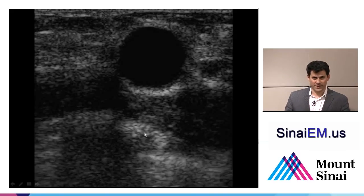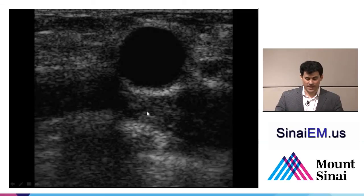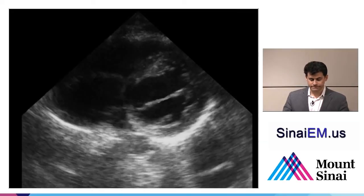So if you want to avoid this, and you're going to want to avoid this, especially in areas like the urinary bladder that you want to image behind, often to look for free fluid, you're going to turn down the gain, especially the far gain, the gain towards the bottom of the screen, so that this doesn't appear too bright or washed out.